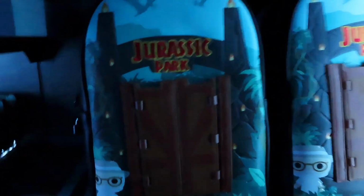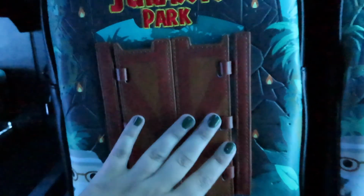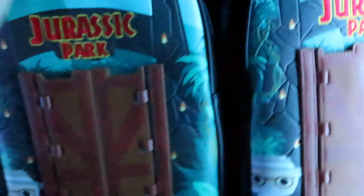If you are a big, big fan of Jurassic Park, come here and you will get your fill of Jurassic Park merchandise. Oh, they also have some lounge flies. I'll show you those. They are really cute. So what's really cool about this backpack is if you open the backpack up, you see the T-Rex and the Jurassic Park Jeep. I think this is super cute. It's a nice size. And as you can see, it is a lounge fly.